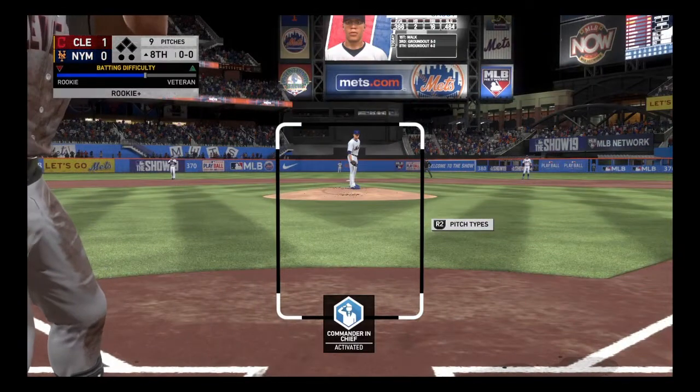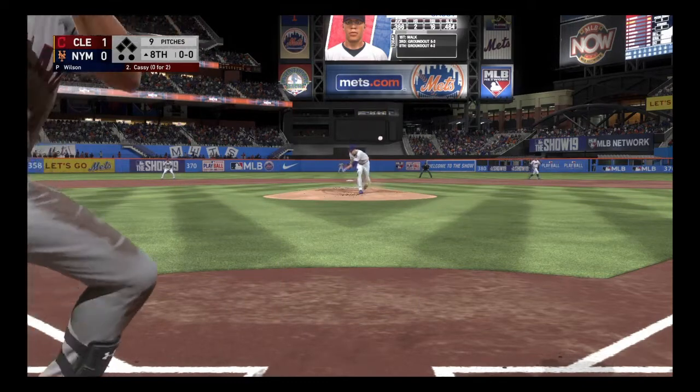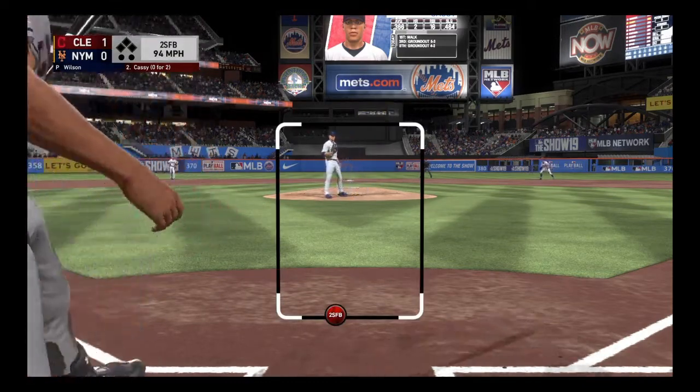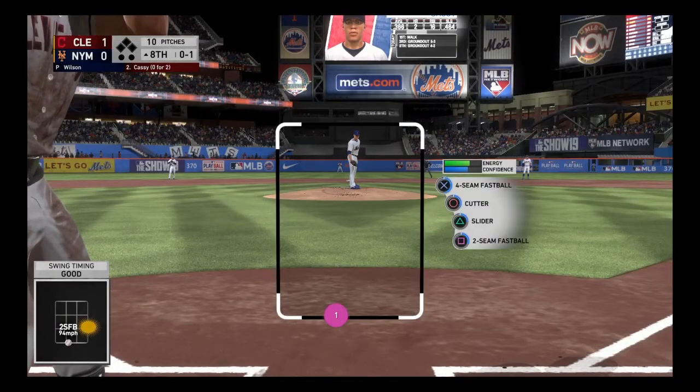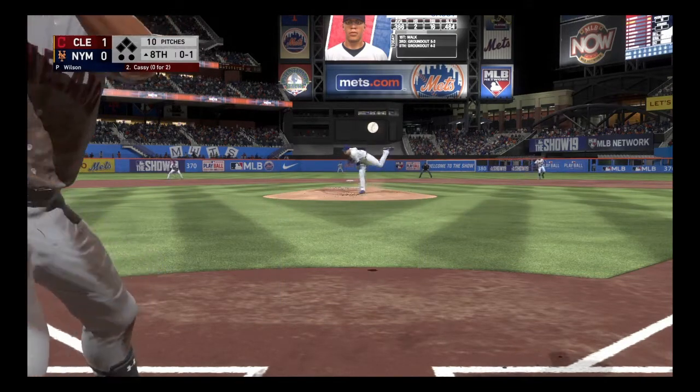Ready for another shot now, Jim Casey. He got on top of one and was a ground out victim last time. From the stretch, here's the pitch. Oh, and a hearty cut there to begin the at-bat. It's 0-1. That was a good swing right there. Might be the best one he's had all night because he was right on it.